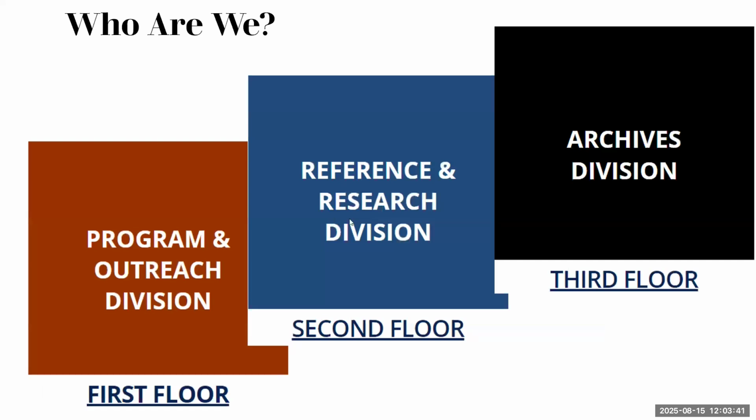We are an institution that is divided up into three different divisions. The first division is our program and outreach division. Our reference and research division is our second division, and we're located physically on the second floor. And our archives division is located on the third floor. Each of us provides different levels of service, whereas programming focuses on programming and outreach. In reference and research, we provide support for scholars and researchers who are utilizing the materials in our collection. And the archives division is responsible for maintaining the archival collections that we have housed here at the Auburn Avenue Research Library.